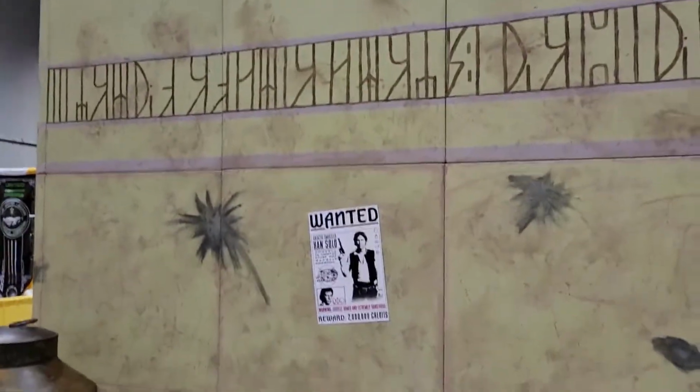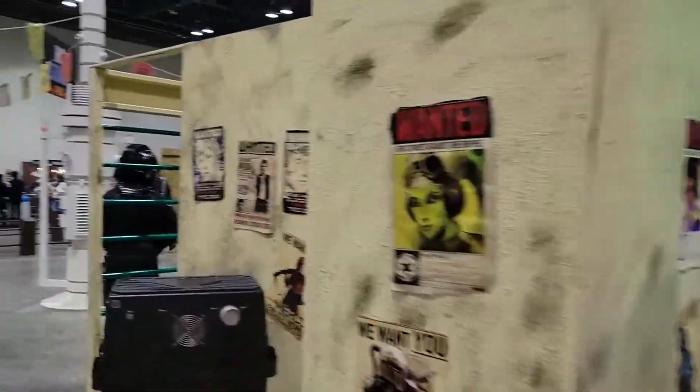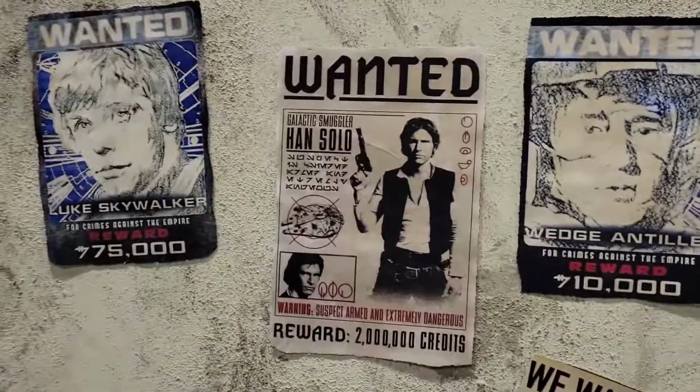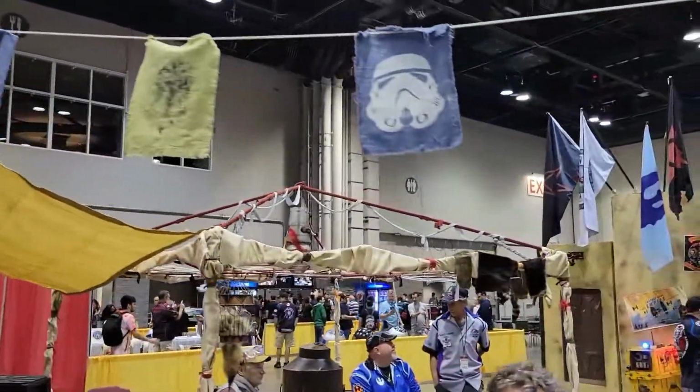So we come to here. We have some propaganda posters here. We got some wanted posters right here. Very cool little prop set here. They got some droids, more propaganda-based posters here, based in Star Wars lore. Very, very neat. I love what they did here. Very cool idea. Again, more stuff, flags.